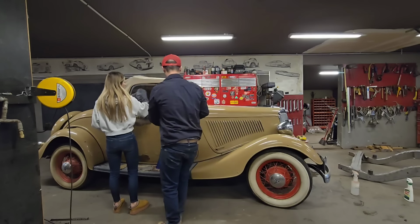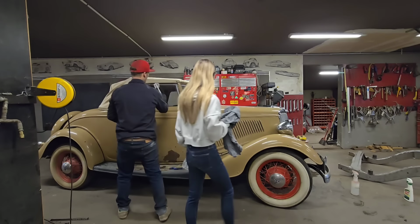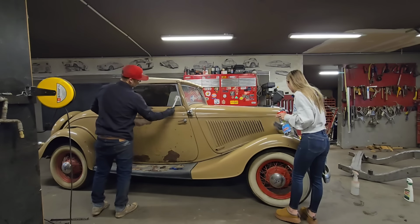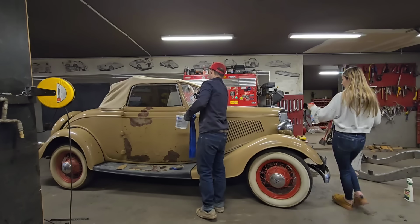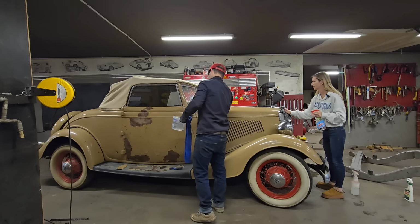I'm going to hit this for you. Just this piece here, this piece of chrome. I don't know if you want to hit it with Windex after, or what that'll do, to be honest with you. Look at that. Nice.